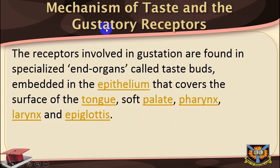Mechanism of taste and the gustatory receptors. The receptors involved in gustation are found in specialized end organs called taste buds, embedded in the epithelium that covers the surface of the tongue, soft palate, pharynx, larynx, and epiglottis. However, they are not uniformly distributed in these regions. The taste buds on the tongue are associated with characteristic papillae, from the Latin for pimples, whereas those in the other regions are found on the smooth epithelial surface.